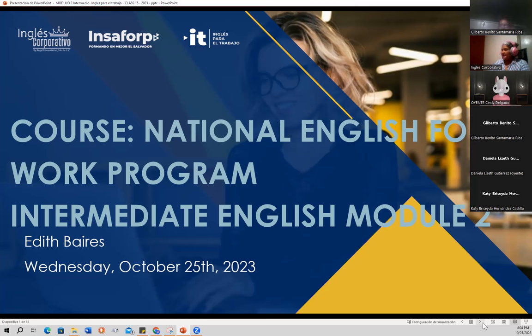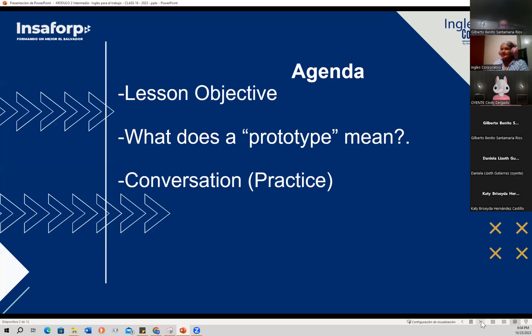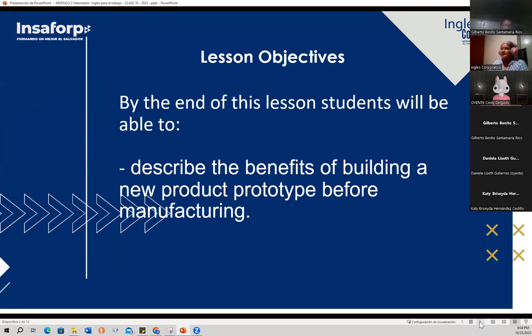Okay. So today we're going to start Unit 3. We're going to start talking about prototypes. So what does a prototype mean? And also we're going to practice and have a conversation about that. At the end of this class, students will be able to describe the benefits of building a new product prototype before manufacturing. So you are going to describe the benefits of creating a prototype.